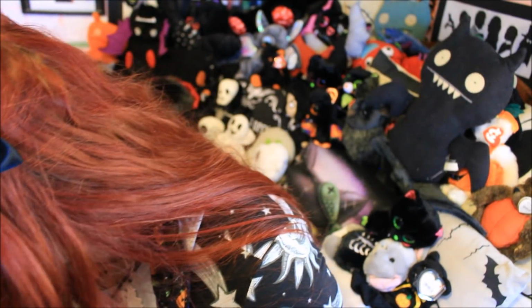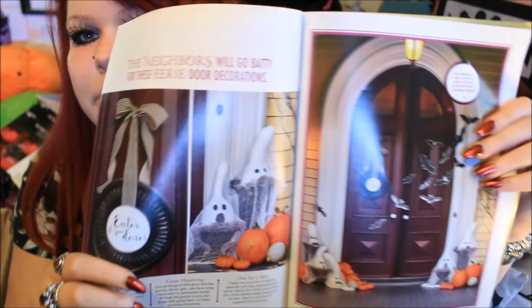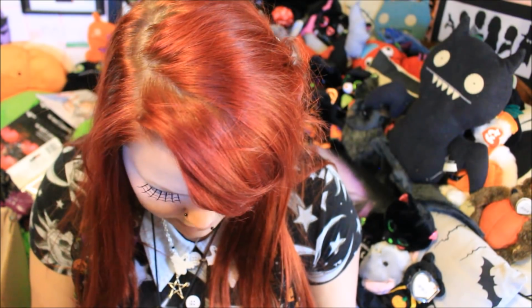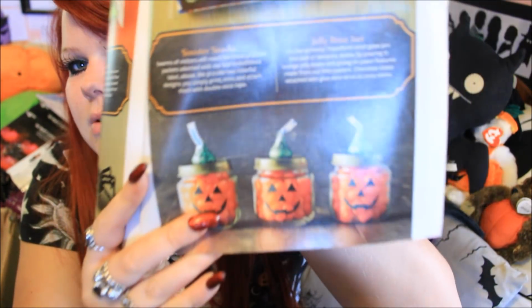And then also in here she put this, which is a magazine for Halloween trick or treats, and they have lots of various different pictures on there, and it looks like it is full of various different crafting ideas, which is really exciting. Then there's different instructions as to how to make things in there, and interesting and creative ideas of how to decorate your pumpkins. I definitely spend a long time looking through this. Oh my goodness, look how cute those little pumpkins are.